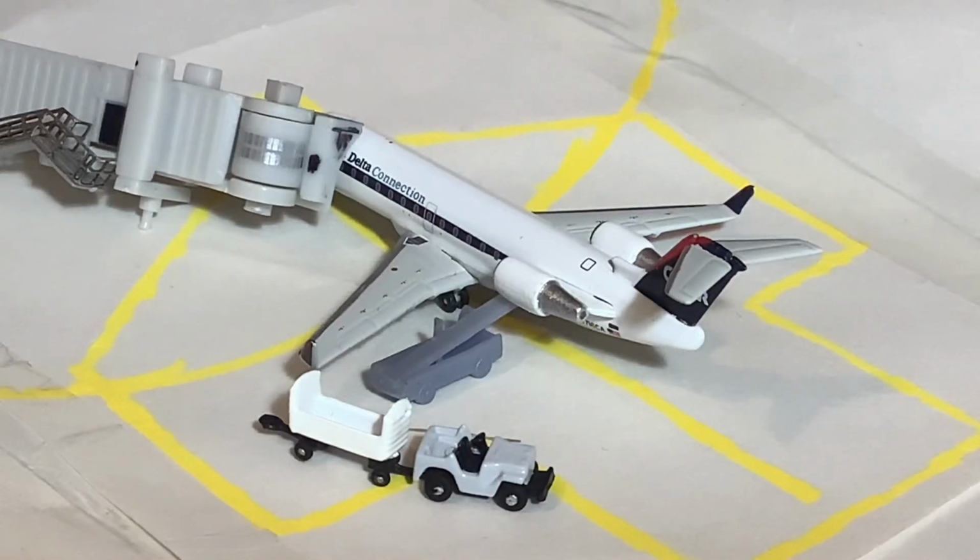And here we have the Delta Connection CRJ-100 operated by Comair. This one arrived in from Cincinnati. It'll be on the turnaround today, heading back out there. You can see getting the bags loaded up on the aircraft right there in the back. So this was Delta Connection's one and only route to Kalamazoo back in 2001. The round trip to Cincinnati operated by Comair. We can see it here in the old interim livery, the Ron Allen livery, with the Comair tail, looking very nice right here.